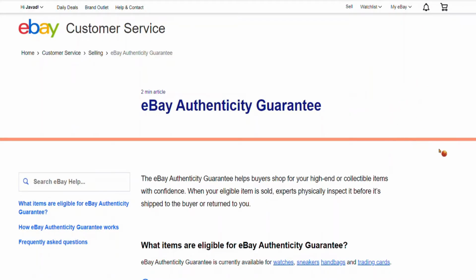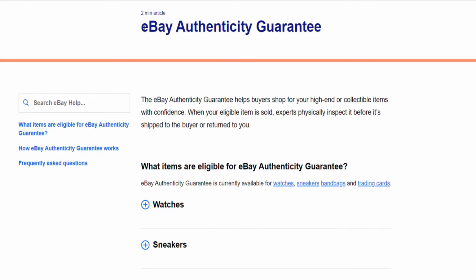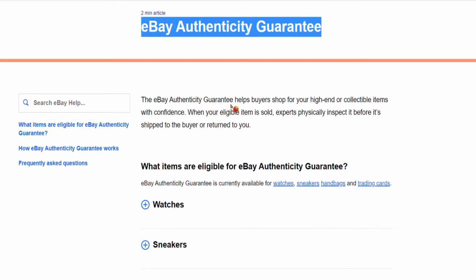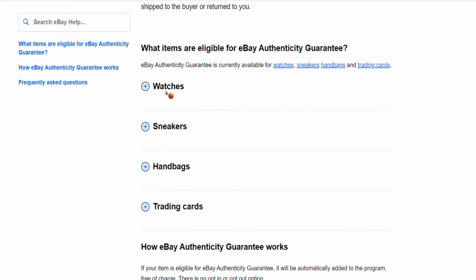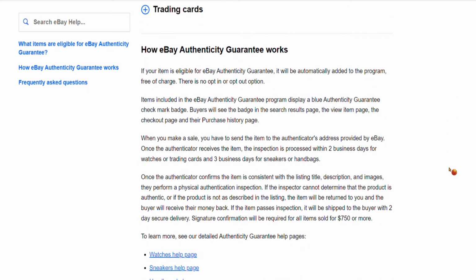In 2017, eBay started its authentication program, and over the years, it's expanded to include authentication services for handbags, luxury jewelry, watches, and high-value sneakers. And now it will bring trading cards of both the sports and non-sports variety into the mix. So what exactly is this going to look like?